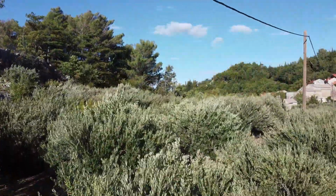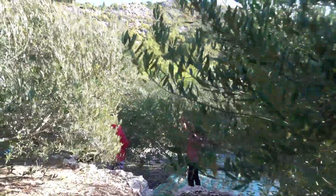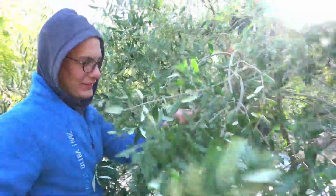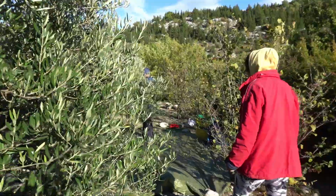It is early on a Saturday morning, and I am here in the village of Svinišće picking olives. It is windy and cold, and we're having a great time. This is the family olive field, and the whole family is here picking this morning.